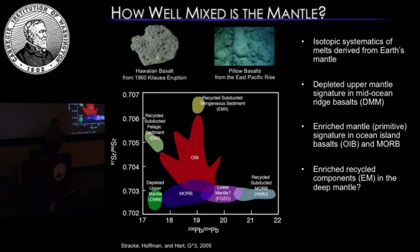If we look at mid-ocean ridge basalts, and I'll walk you through this, this plot is showing you a lead-lead isotope versus the strontium. You basically have the primordial lead-204, which formed at the beginning of the solar system along with the planets when they were accreted. And then you have this radiogenic lead that's been produced by decay of uranium-238 over time. So you would expect, if you had uranium present, that the amount of 206 would increase over time, so you would be introducing more and more of that 206.